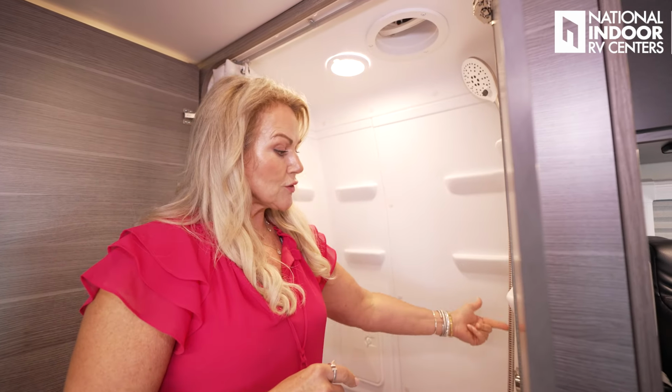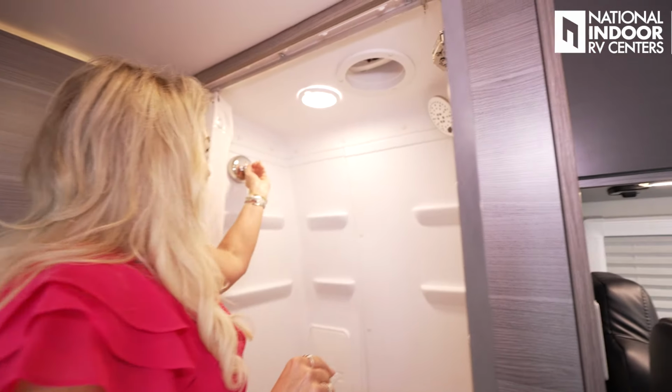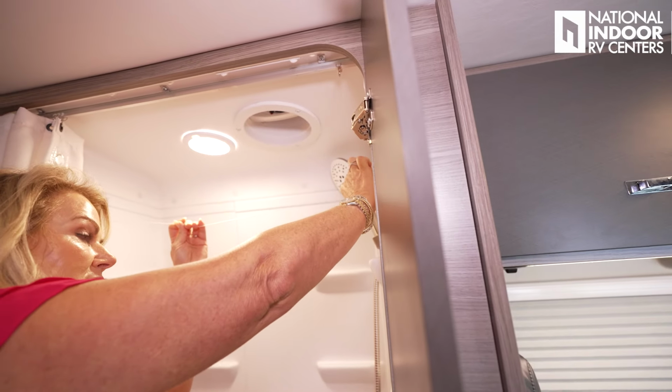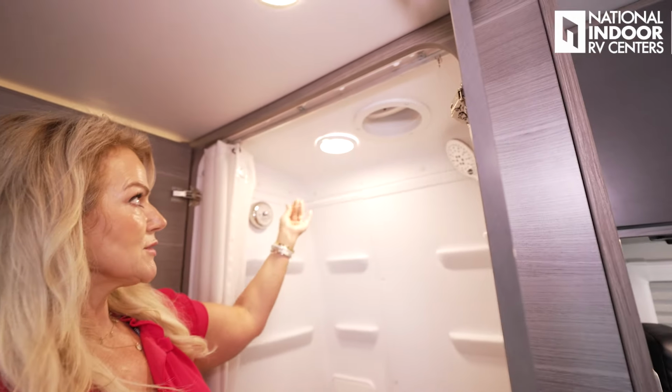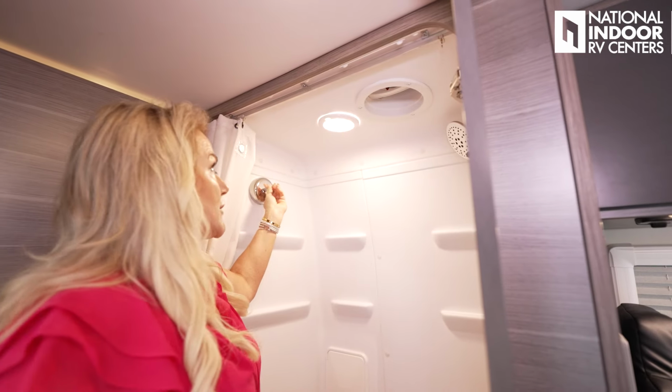As soon as that blue dial lights up, then you're going to turn the dial so that the water will come out of the shower head, and you've got a nice warm shower. You didn't waste any fresh water or gray tank space. And then we have the clothesline, which is really nice as well. So if you've got clothes you've got to dry, your bathing suits, you can just hang them right up there.